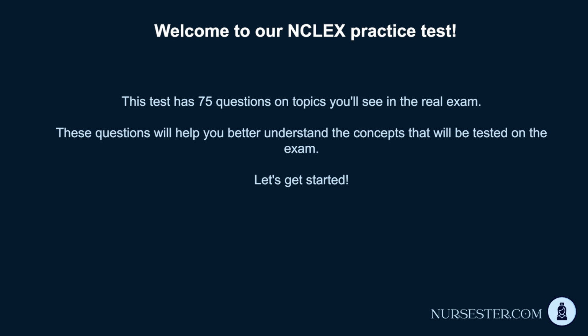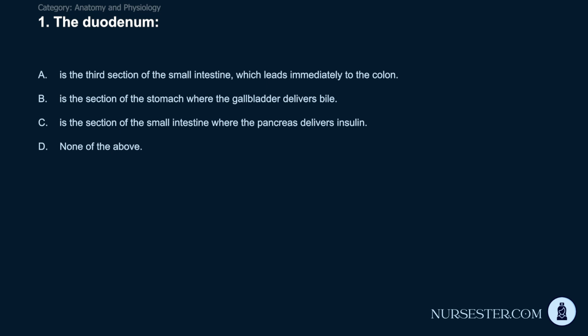Let's get started. 1. The duodenum: A. Is the third section of the small intestine, which leads immediately to the colon. B. Is the section of the stomach where the gallbladder delivers bile. C. Is the section of the small intestine where the pancreas delivers insulin. D. None of the above. Correct answer, D. None of the above.